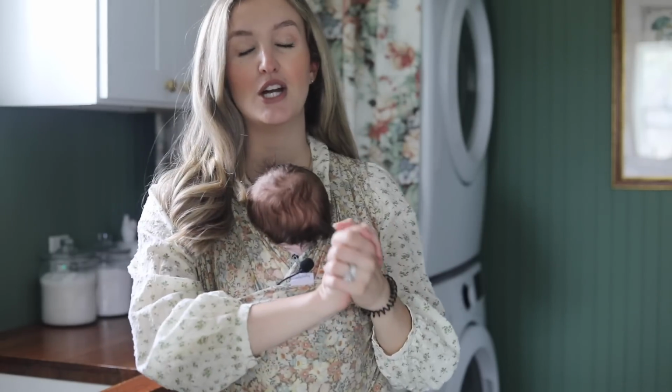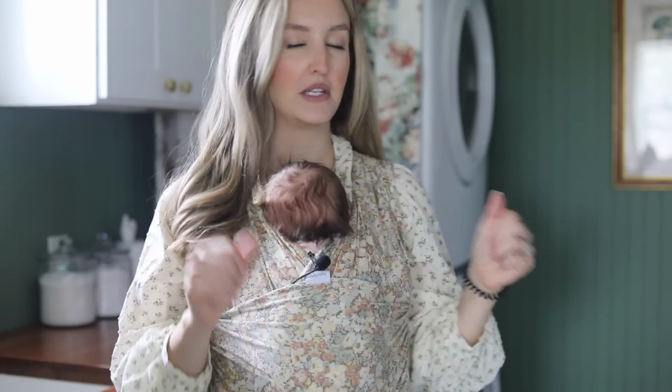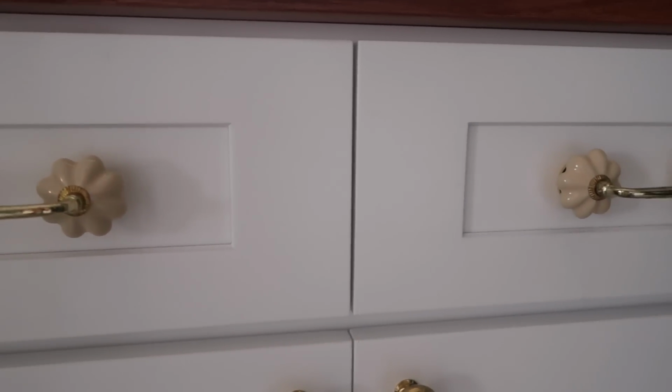And I absolutely adore the hardware that I picked for the cabinets. I almost wish I did the same pulls in the kitchen as I did in here, but I wanted to do something a little bit different, a little bit fun, because again, this is not a main living space, so I just wanted to make a little bit bolder choices in here.